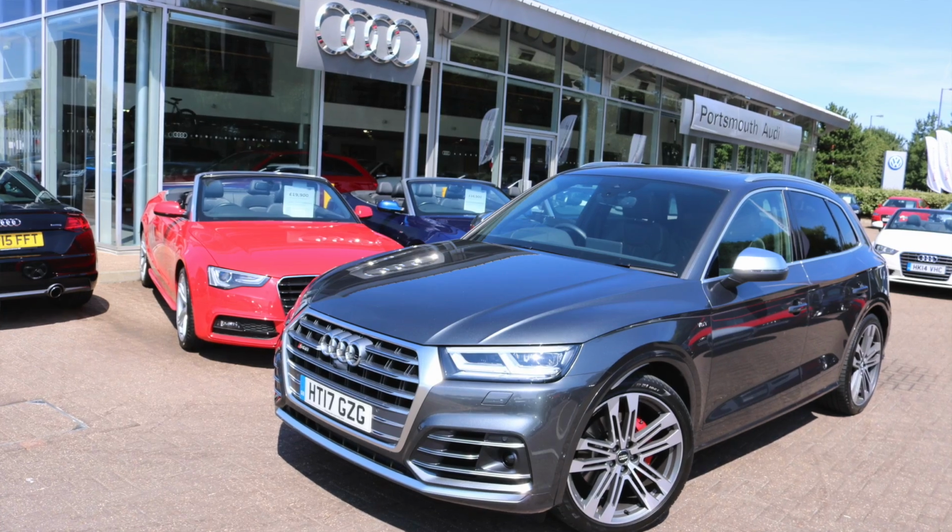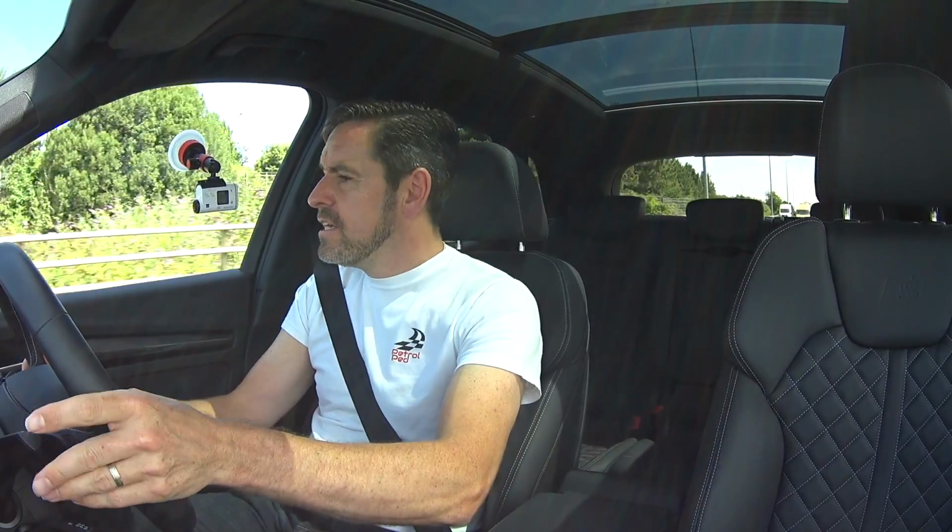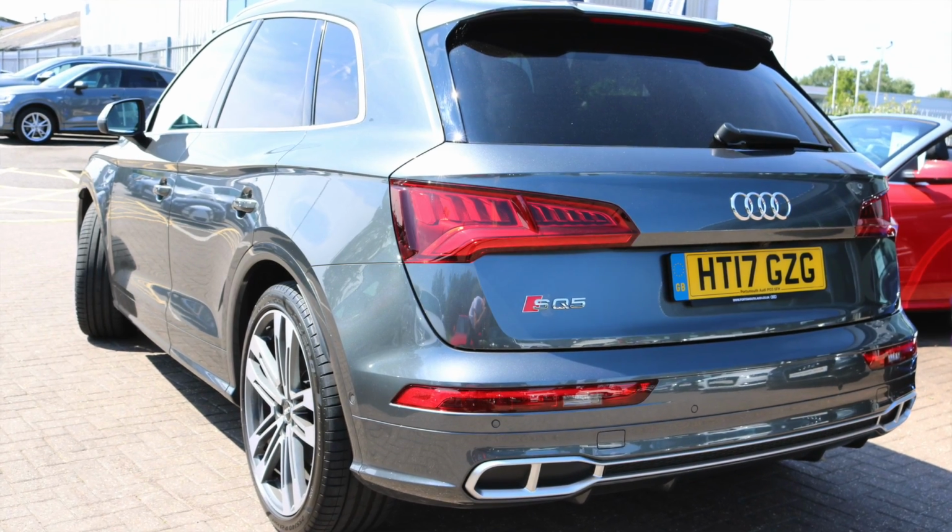You may well have seen my SQ7 review. I got to drive that car last year and it impressed me a massive amount. It was just incredible. Well, obviously this is its baby brother, and it's been around a while. Audi sell bucket loads of these things, and they've just facelifted it, and now it's got an upgraded V6 petrol engine, 345 PS from a V6 TFSI petrol engine, and I'm really intrigued to find out what it feels like.